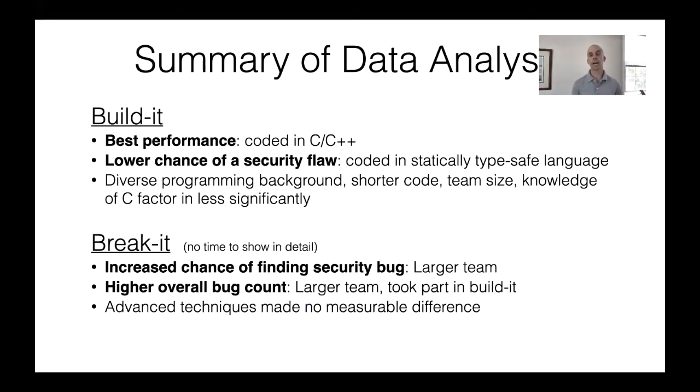Okay, so I want to step back and summarize the results that I presented to you so far. First, of the data analysis, it was statistically significant that performance correlated with coding in C and C++. People tended to have higher scores than if they used a statically or dynamically type-safe language. But there was a lower chance of a security flaw if the program was programmed in a statically type-safe language as opposed to C and C++.